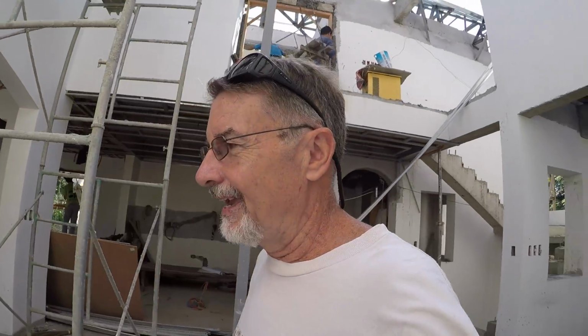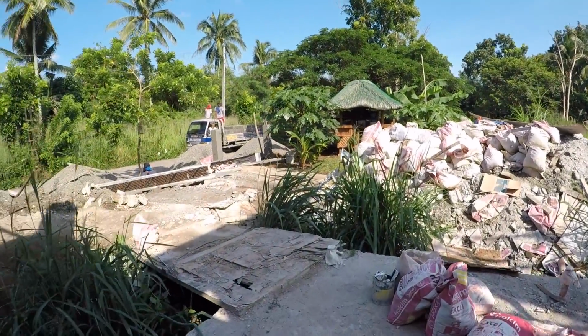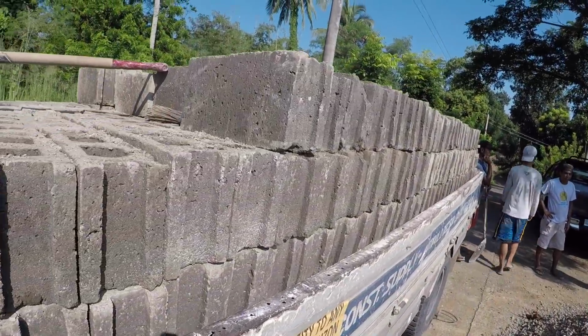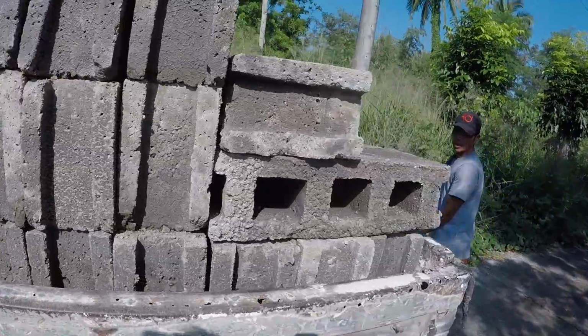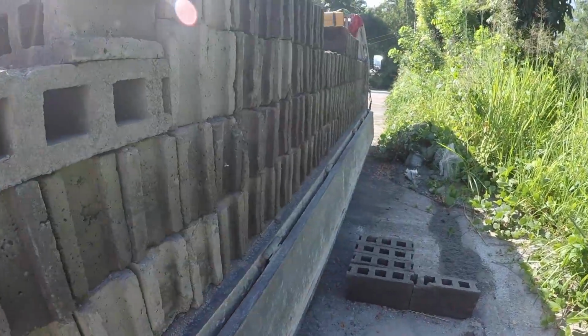And I hear a truck, and on the back of the truck I see concrete hollow blocks. And we're going to say this is for the fence, because we don't have any more concrete hollow block for the rest of the house. Lots of fencing material right here. So I imagine these aren't nearly the quality of the first concrete hollow blocks I got, but again, it's for the fence, and we're trying to save some money.